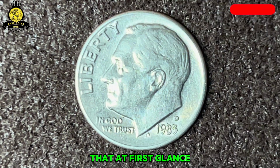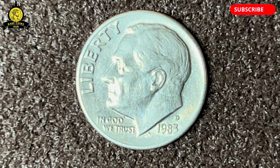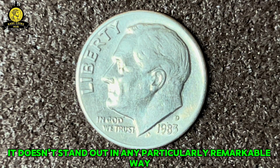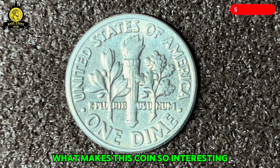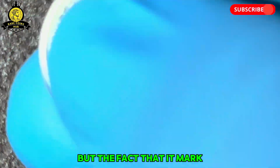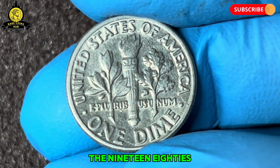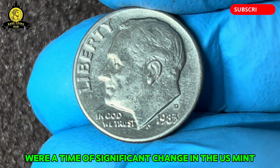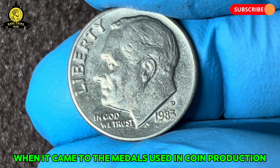At first glance, the 1983 dime appears to be just another piece of currency. It doesn't stand out in any particularly remarkable way. However, what makes this coin so interesting is not just the design, but the fact that it marked a major shift in the way U.S. coins were being made. The 1980s were a time of significant change in the U.S. Mint, particularly when it came to the metals used in coin production.